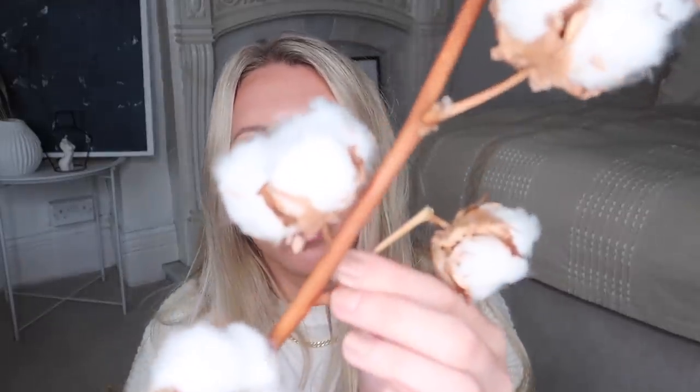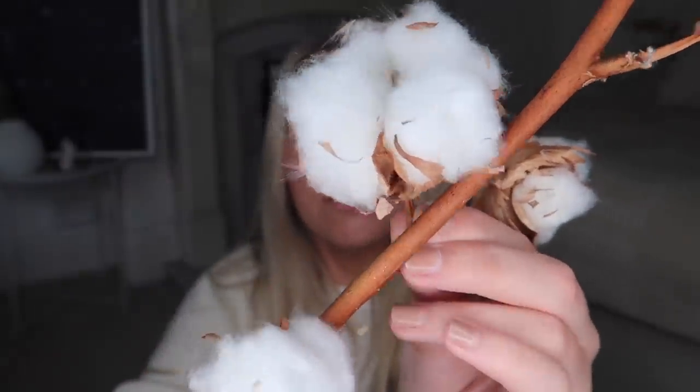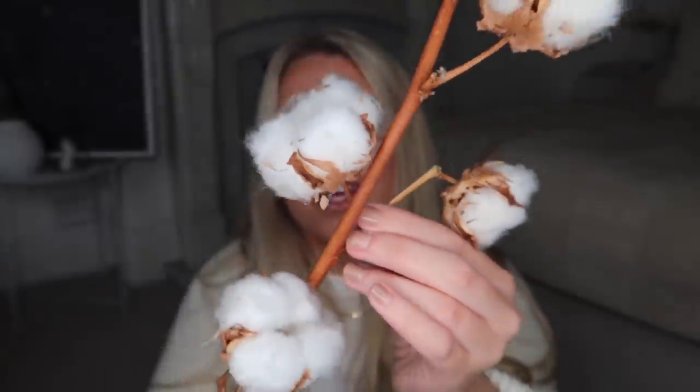But there's something about them that just gives off an autumn vibe. The fact that they're an orangey, rusty brown, they're cotton, so they look cozy. But anyway, that is everything that I picked up. Not the biggest of Amazon hauls for me, but nonetheless, very seasonally appropriate and very exciting if you are an autumn lover like me.